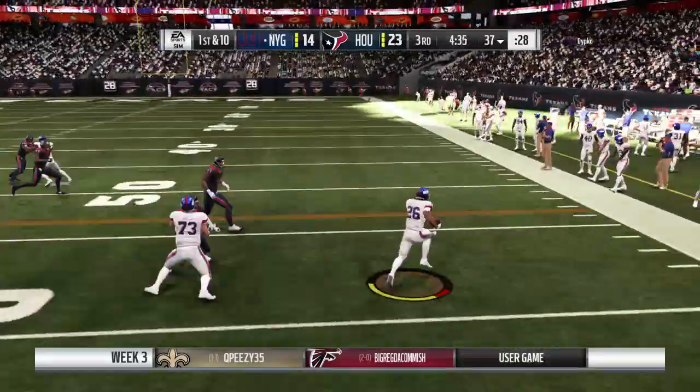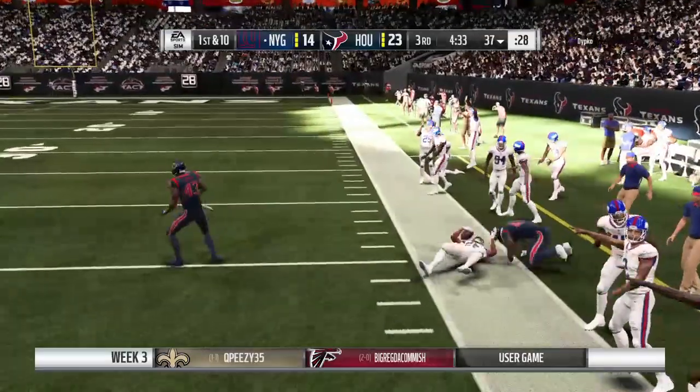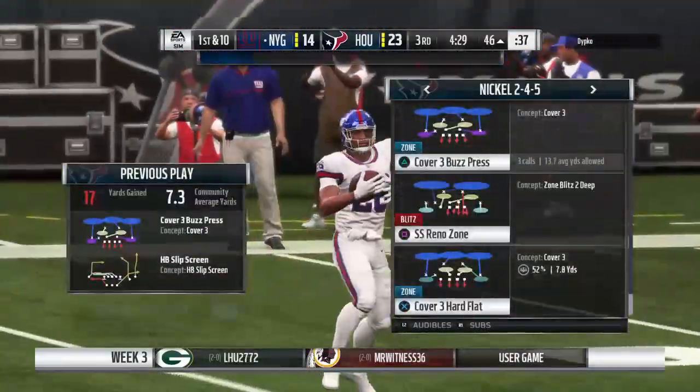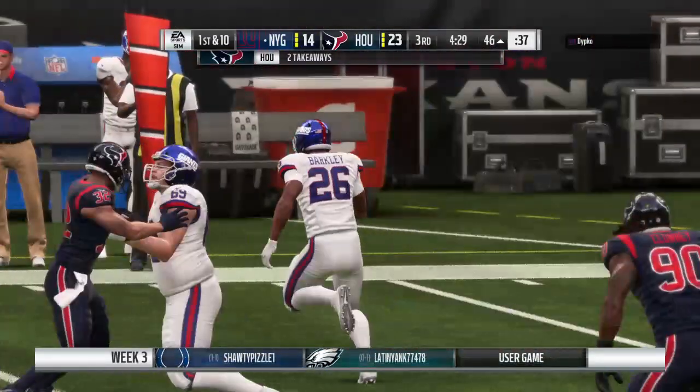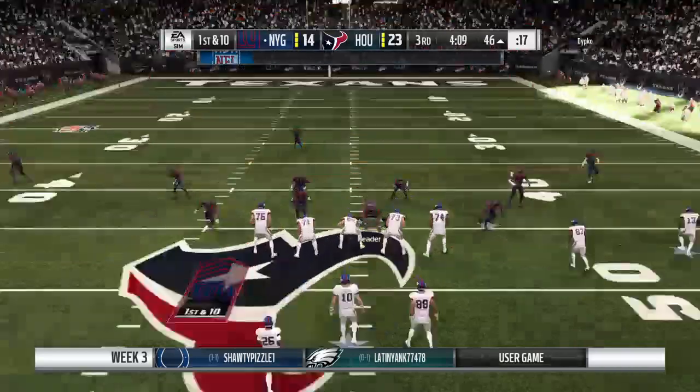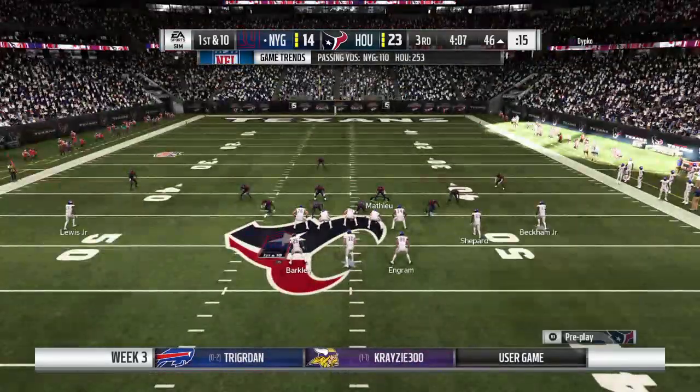They'll set up the screen to Barkley. Finding some room at midfield. And he takes it across the 50 to the 46-yard line. They give him 17 yards that time as that'll move the chains. Manning now 5 straight completions here in this second half. 1st and 10.